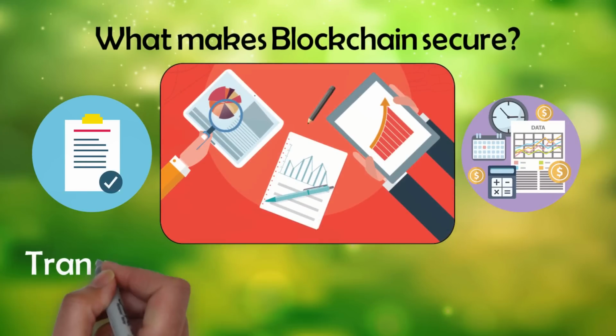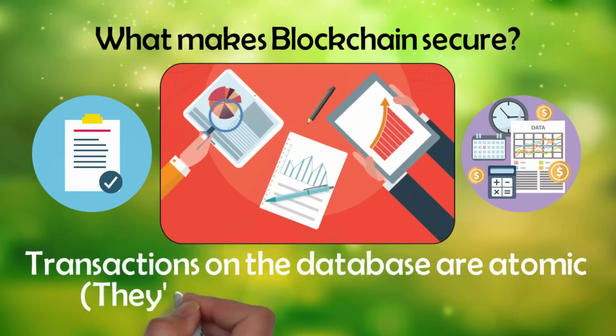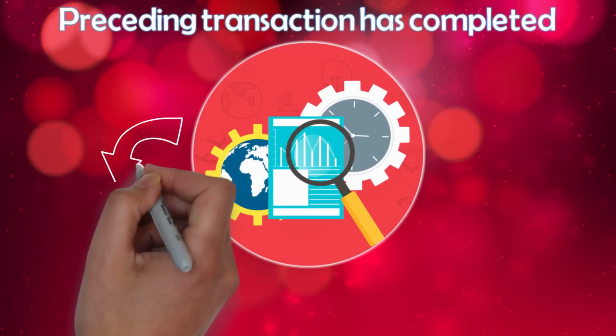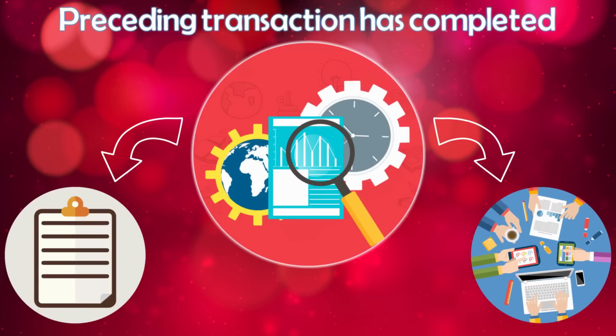What makes a blockchain secure? Transactions on the database are atomic. This means that they're processed one at a time. The next transaction will be a different write or read, but only after the preceding transaction has completed or failed. Each write to the database is considered a block.